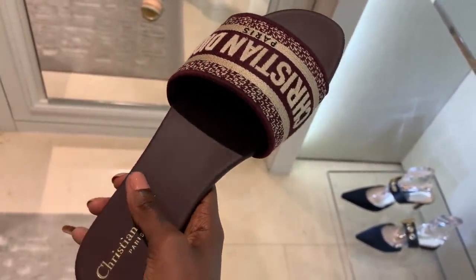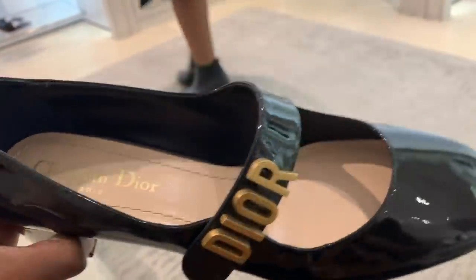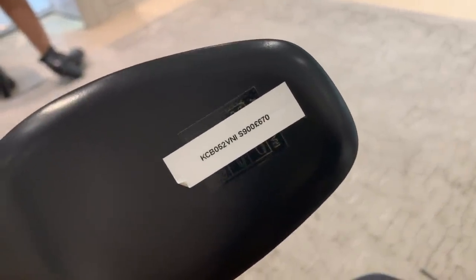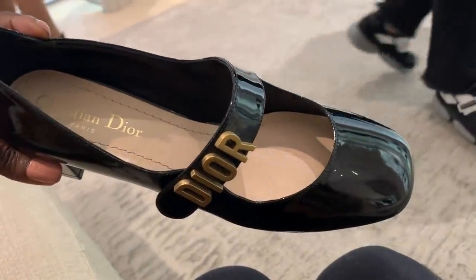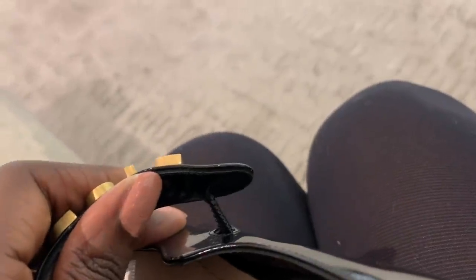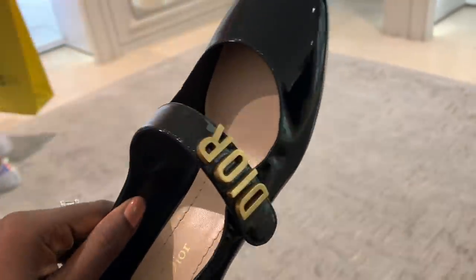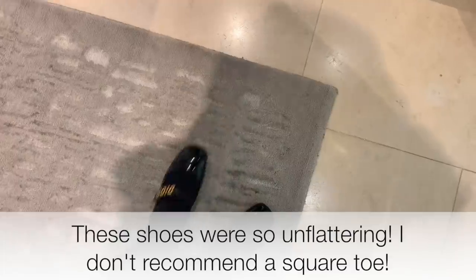These are the classic ones. The oblique print. Guys, I really like these shoes for work. I think they would be perfect for the office. These are size 37, but he's gone to get me a 39. They're £670. And they're black patent leather. Oh, I thought this was a buckle, but it's actually elasticated. That's cool. So these are a little bit big on me, they're size 39.